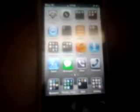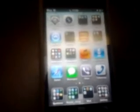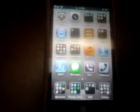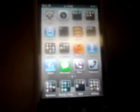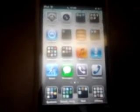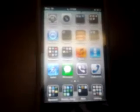What happened is that in the last update, iOS 6.0, many applications don't work anymore. Well, they do work, but you don't get the alert sounds, which is a serious issue. Now, what is the problem?